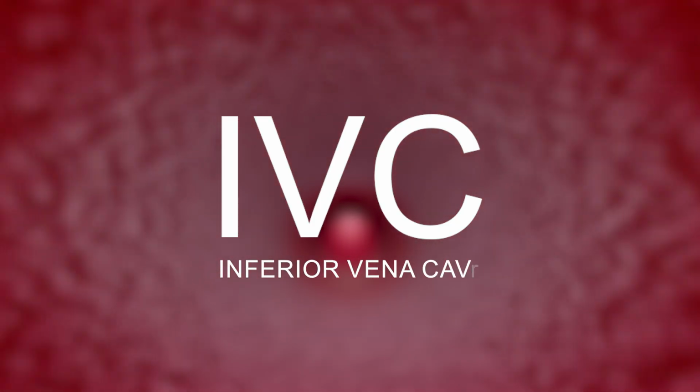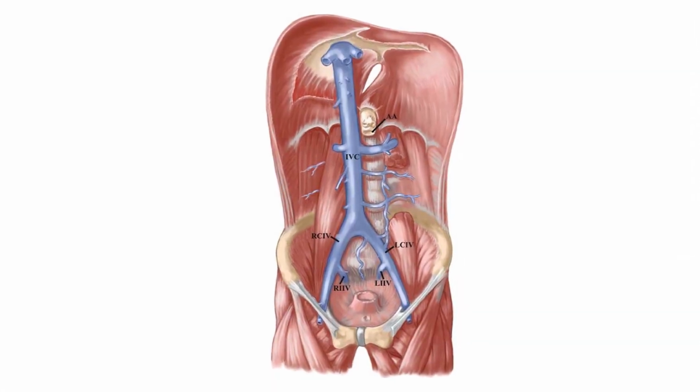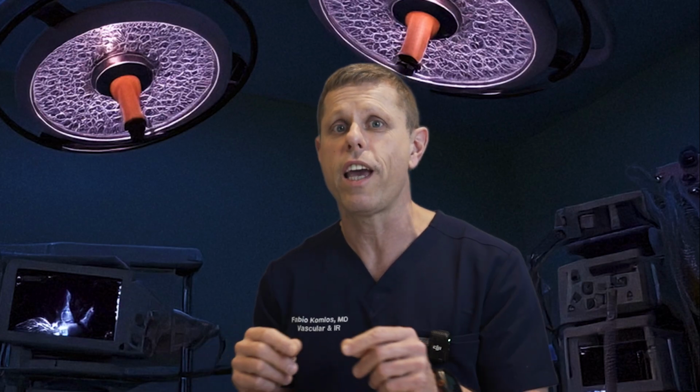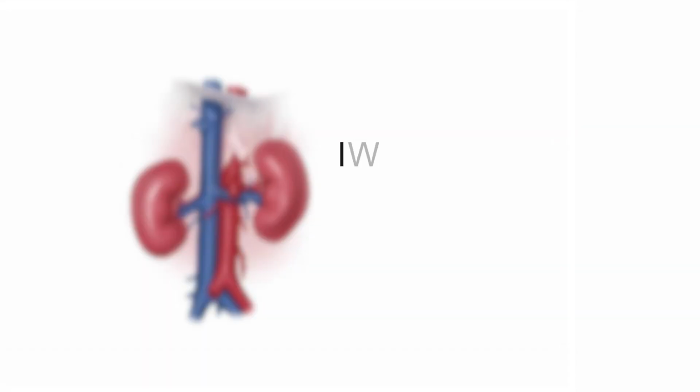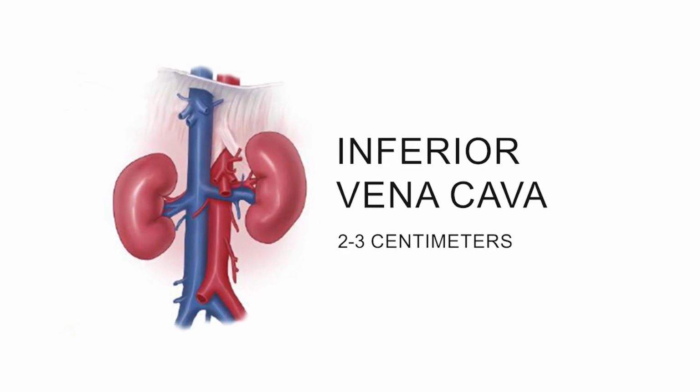So what exactly is an IVC filter? IVC stands for Inferior Vena Cava, which is the largest vein in your body and is located in your abdomen. So you have the iliac veins, which are the large veins coming from each leg, and they join together to form the inferior vena cava. The inferior vena cava is a big vein. It measures anywhere from 2 to 3 centimeters and carries the blood flow from the abdomen and both lower extremities back to the heart.